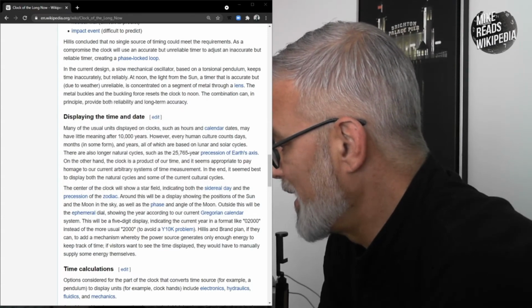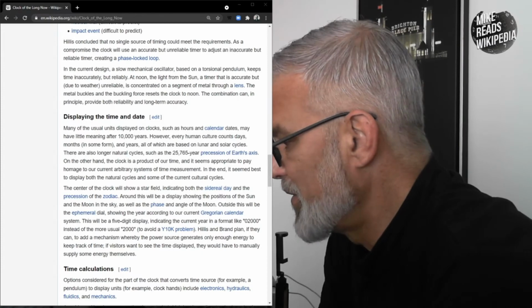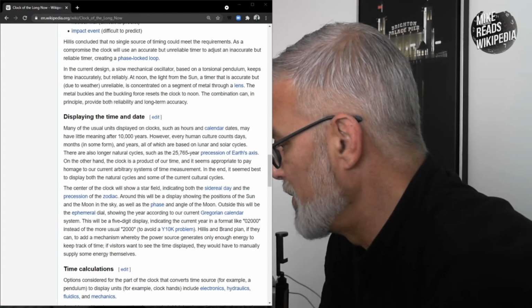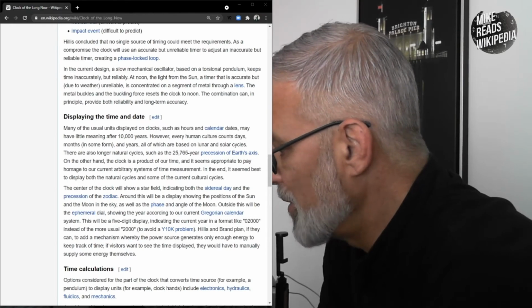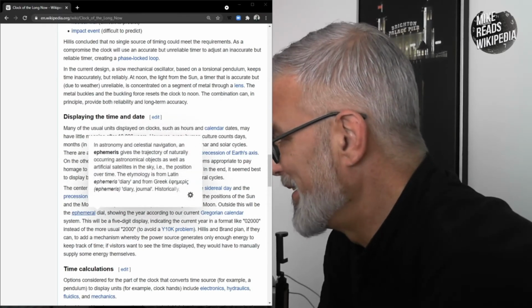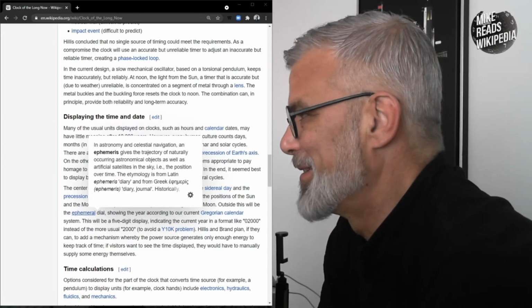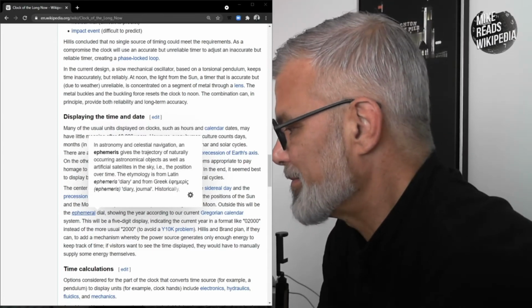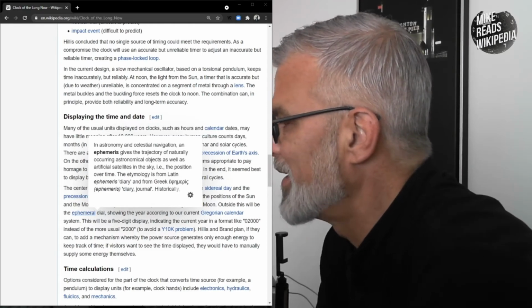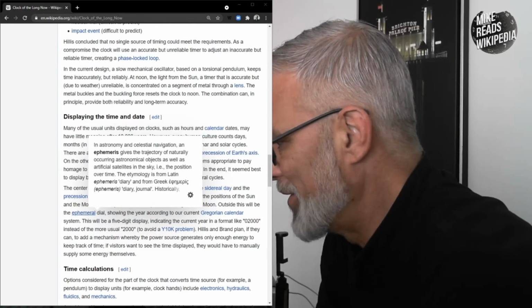Around this will be a display showing the positions of the sun and the moon in the sky, as well as the phase and the angle of the moon. Outside this will be an ephemeris. There are so many. Why am I picking articles with words that I can't read? I'm sure you get that as well. When you read them in your head, they always make sense. When you read them out loud, they never do.